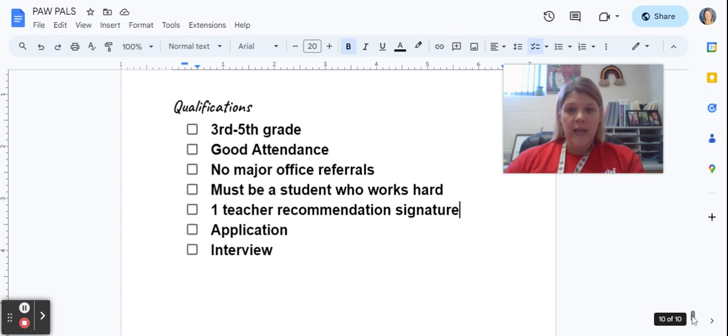So here's our qualifications. You have to be in third through fifth grade. You have to have good attendance. And what I mean by that is, yes, everyone gets sick. Everyone needs to go to the doctor, needs to go get their braces looked at or whatever. That's fine. But if you're missing 2 days every single week, then this job is probably not for you.